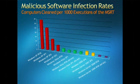64-bit editions of both XP and Vista were both better than the 32-bit versions. Server editions of the software are less infected than the client editions. The general trend we have seen for quite some time is that for each edition of the software, the higher the service pack level, the lower the rate of infection.